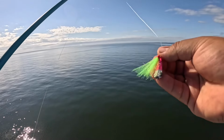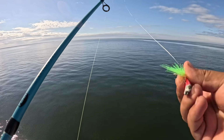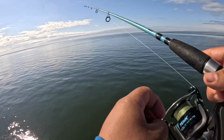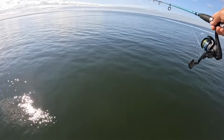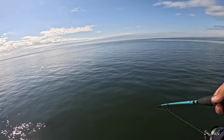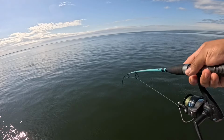All right, you guys, well, this is pretty much how we have to set up. Like I said, you're not allowed to use two hooks right now, so I just cut the hook off of this pompano jig, and I got the teaser hook on there. The reason I did that is because the teaser is usually what's the most effective anyways. So like I said, we're just throwing this pompano jig, teaser, a lot of people call it goofy jig.